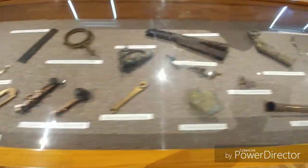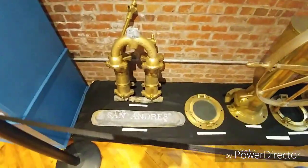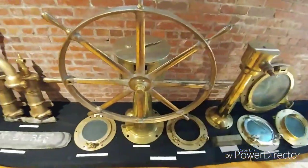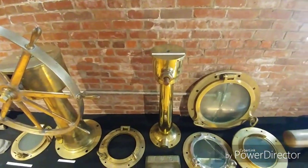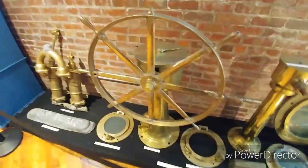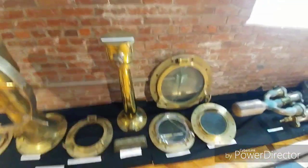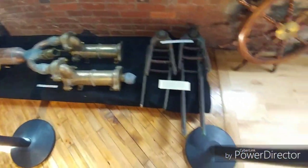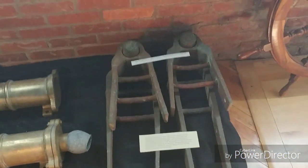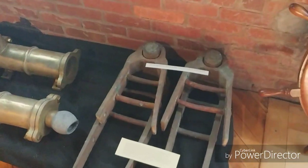Here's some more artifacts they've got in this display. Got more artifacts from the ships here, including a ship's helm. You don't see that anymore. Is that a telemotor? That's the HMS Hebe's helm pedestal. It still sort of turns. You got cracked portholes. You've got the bilge pumps. Don't see those types anymore. There's our SS North Carolina rudder, the steamship North Carolina's rudder supports there.